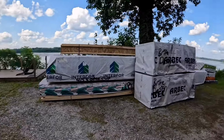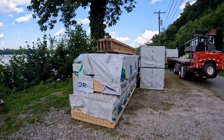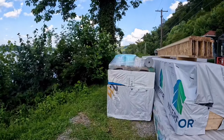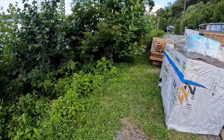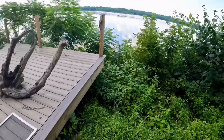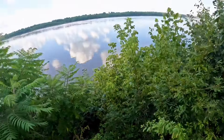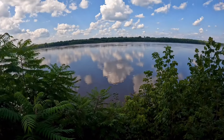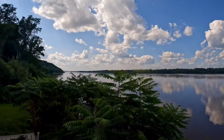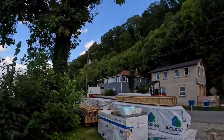Alright, safe and sound in its position where he wanted it. Now, he wanted me to go right against that tree. I'm like, man, I don't think so. That right there drops straight down into the river. I don't want to get a call and say that your material's in the river, sir. So let me just stay back about 4 feet. Ew, a sock. So anyway, one more nice glance at the river and we'll just mosey on out of here.